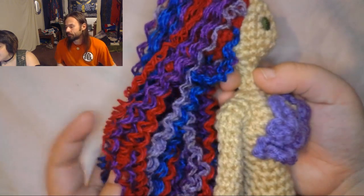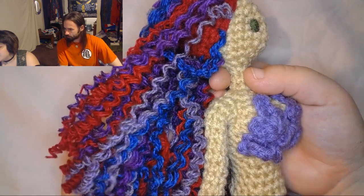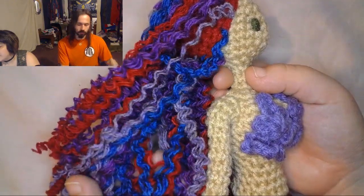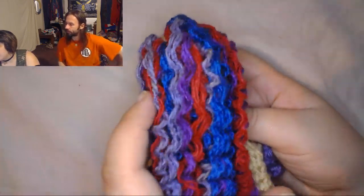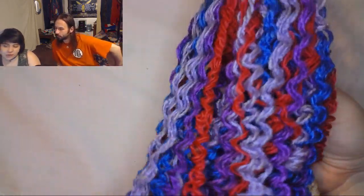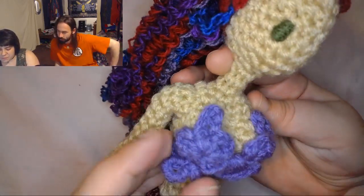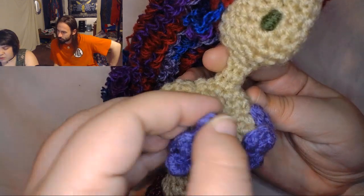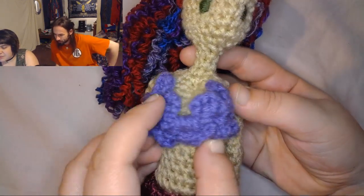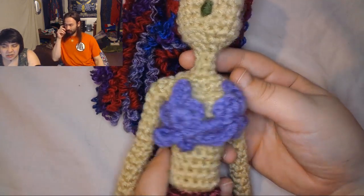But yeah, this one I used some lavender, some violet, bright red, and royal blue. I was kind of expecting it to be a bit much, but I kind of like the way that the hair came out on this one a lot. And I kind of tried to make this bra piece look kind of like a coral of some kind, but it's not really very clear what it is, exactly.